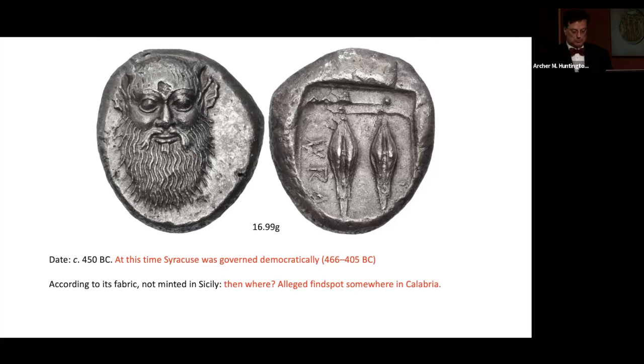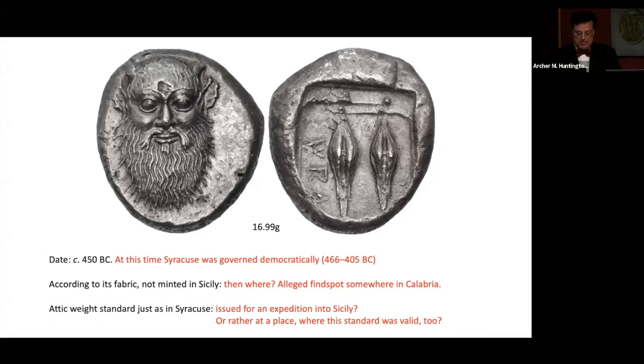Where then? The alleged find spot in Calabria might lead to a point of origin farther east. Despite the non-Sicilian origin, the Attic weight standard would easily fit Sicilian coinage. Hence, the question is raised whether these coins were minted for an invasion from outside into Sicily, or rather for an area of circulation where the Attic weight standard was valid too.